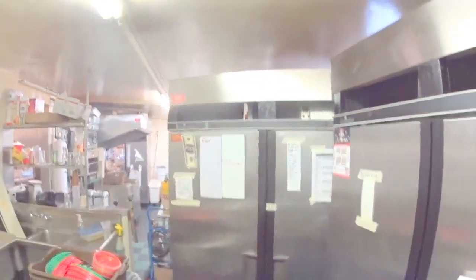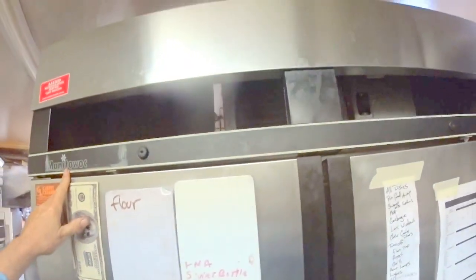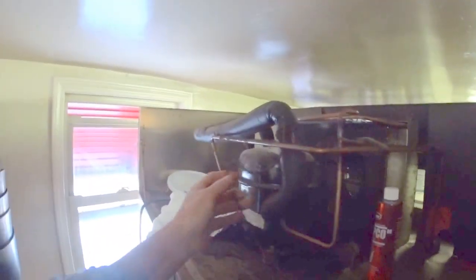This is today's Manitowoc cooler. It's made by Manitowoc, and the compressor's gone bad in it. I cleaned the condenser off, but I'm going to clean it some more. And here's the compressor. It's a little capillary tube system.